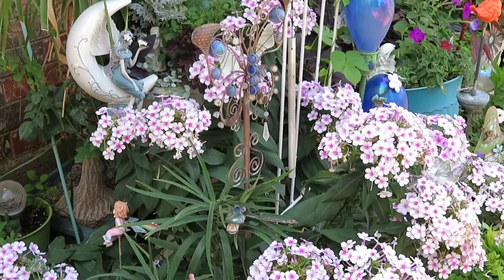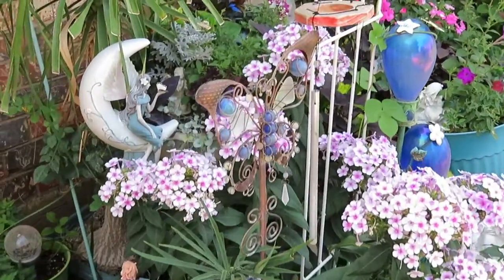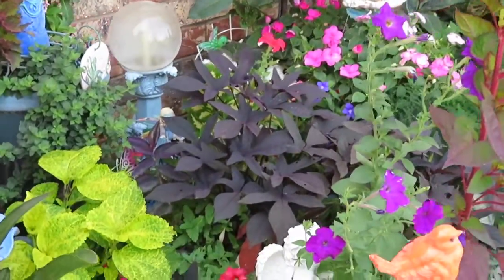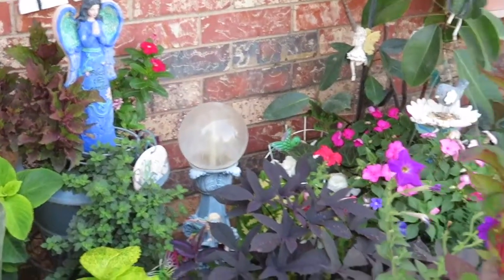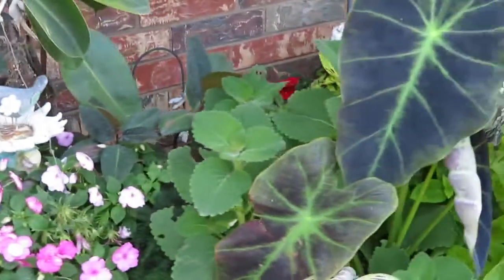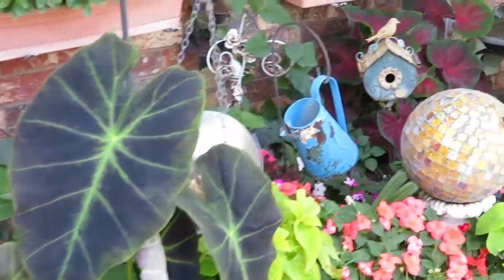Today we're supposed to get in the triple digits. Like I was saying, the heat hasn't even really fully begun yet, but it's been feeling really hot, and it's probably going to feel even hotter today. But I'm going to get some water going here before very long. I just wanted to take a few shots for you this morning.